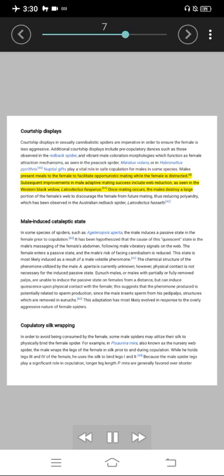Subsequent improvements in male adaptive mating success include web reduction, as seen in the western black widow, Latrodectus hesperus. Once mating occurs, the males destroy a large portion of the female's web to discourage the female from future mating, thus reducing polyandry, which has been observed in the Australian redback spider, Latrodectus hasselti.